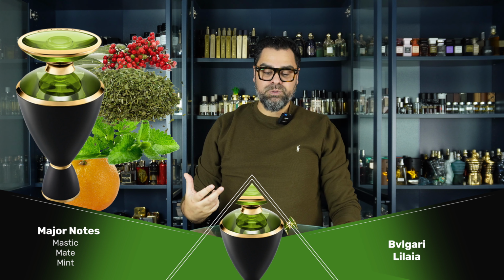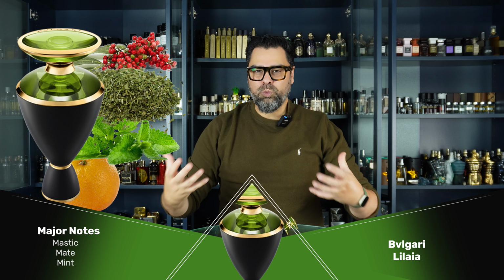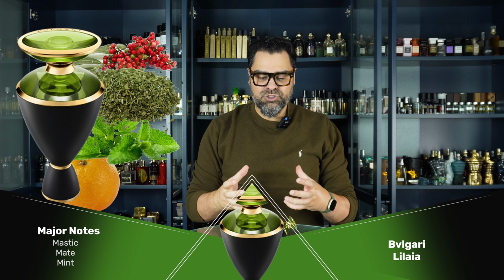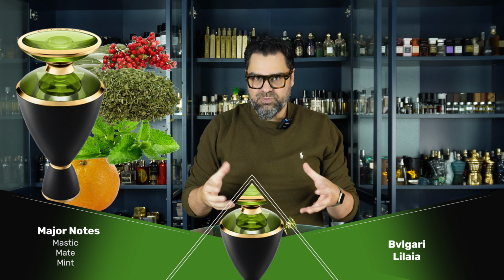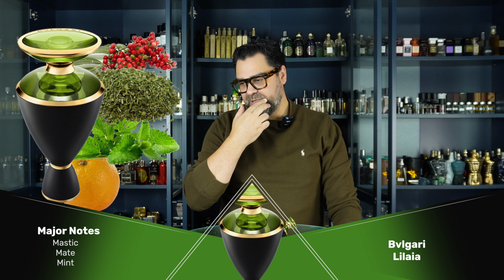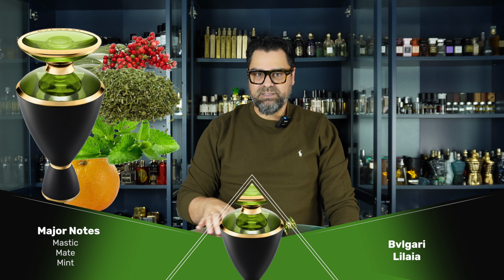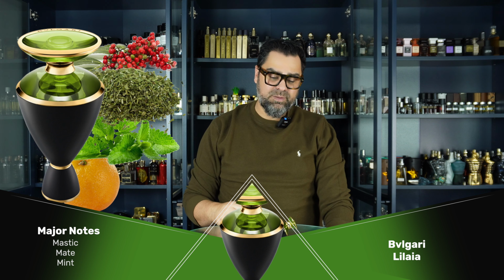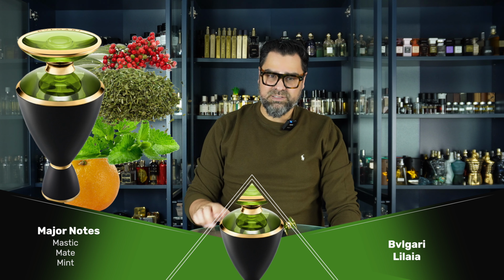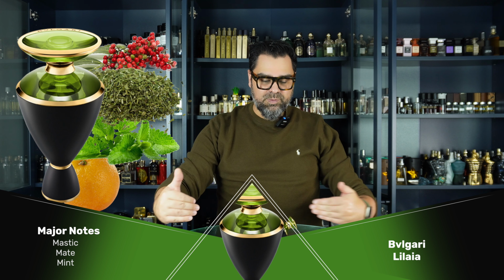I would love for these notes to be stronger and show more of their vividness, honestly. And I mean their density. I'd like this to go in a darker, thicker, denser direction than it's going. It's lighter than I would like it to be, because I'm sensing this mate and this mastic, and I think there's galbanum in here. I might be wrong, because mastic does a lot of things that galbanum does, and so does mate a little bit. I'm not saying they can substitute each other.